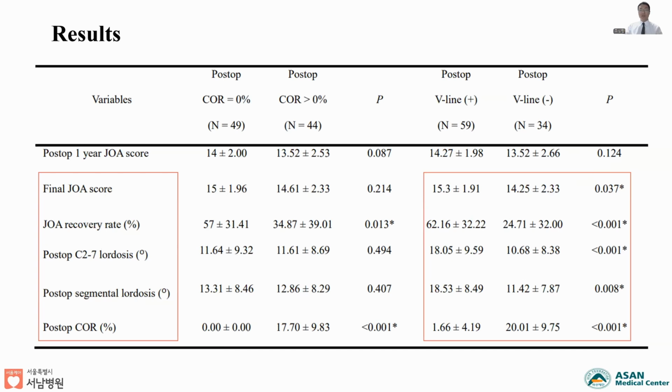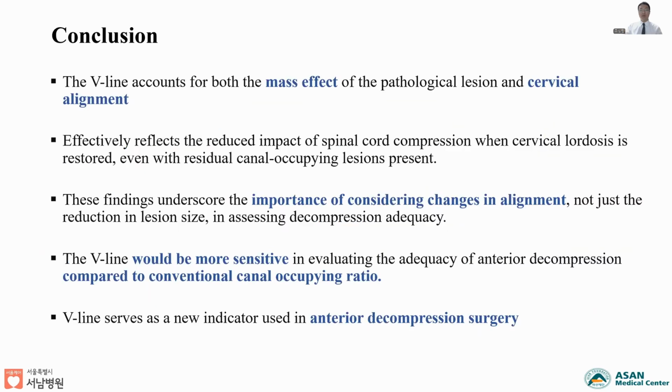From the results, the COR-based assessments show significant differences only in the JOA recovery rate. However, based on the V-line, clinical improvement was significantly higher in the V-line positive group with greater radiological improvement. In conclusion, the V-line was designed to assess not only the mass effect of the residual pathological region, but also cervical alignment. Thank you.